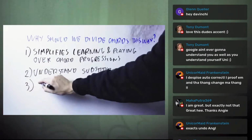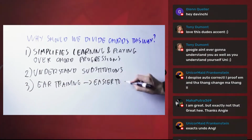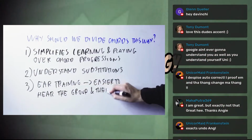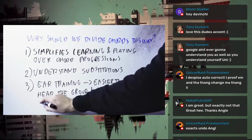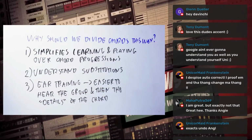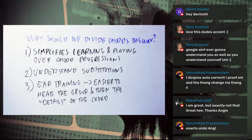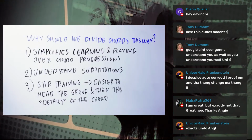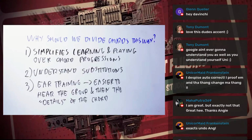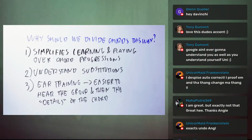Third, these help us also in ear training, because it's much easier to identify chords if you first identify in what group they are, and you can totally hear that. It's much easier to identify in what group the chords are, and then try to understand the details, or specifically what chord that is, rather than immediately trying to find what chord that is, at least at the beginning. So this is something that, while it's not true literally 100% of the time, it makes your life much easier.